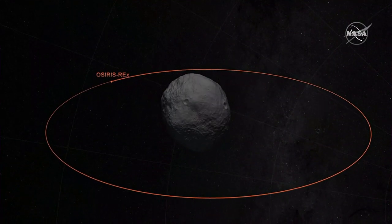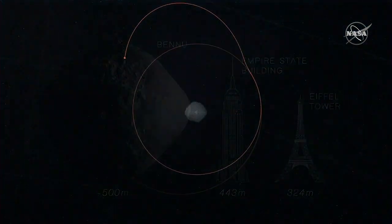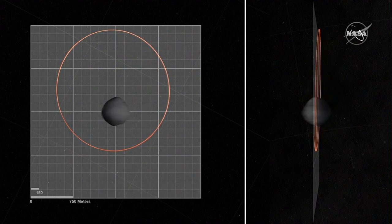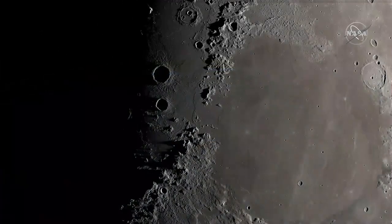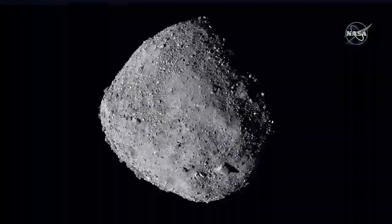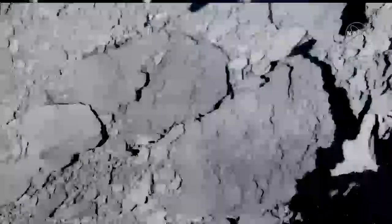While getting set to grab a sample, OSIRIS-REx has set not one, but two Guinness World Records. It's first for the smallest ever body orbited, and it's second for the closest orbit of a spacecraft. This tight orbit has brought the spacecraft so close to Bennu that OSIRIS-REx's onboard cameras and laser altimeter have been able to image and characterize the asteroid's surface and shape better than Earth, our own moon, or any other celestial body. OSIRIS-REx has imaged Bennu down to 5 centimeter per pixel resolution, providing us with an unprecedented view into this rocky and boulder-filled world.